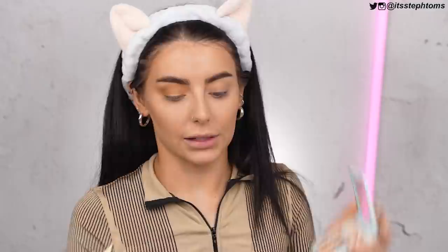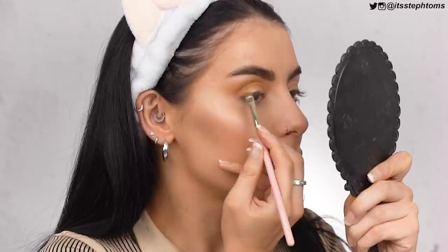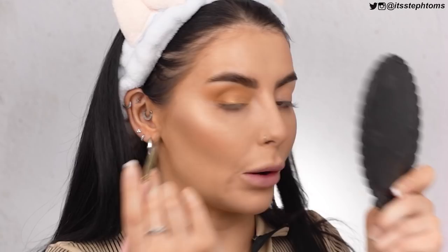So now for my eyes, I'm going in with an angle brush and going in with that slightly deeper shade. This is where I would like to have a cooler, more chocolatey brown. I'm just gonna wing this out a touch. Okay, fallout, blow it away.